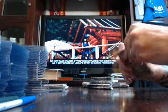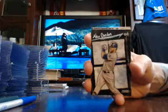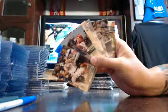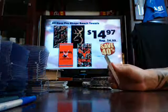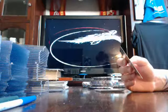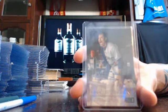White Sox, David Robertson. Stat sheet, your Kansas City Royals, Alex Gordon. Base. Dodgers, Jimmy Rollins. Base. Got another Blue Jay auto. Both of them pitchers. First one was Daniel Norris. This one, Marcus Stroman. Blue Jays, Marcus Stroman. First auto, box three.